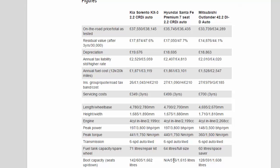Length/wheelbase: 4,780 / 2,780 mm; 4,700 / 2,700 mm; 4,695 / 2,670 mm. Height/width: 1,685 / 1,890 mm; 1,675 / 1,880 mm; 1,710 / 1,810 mm. Engine: 4-cylinder inline, 2,199cc; 4-cylinder inline, 2,199cc; 4-cylinder inline, 2,268cc.